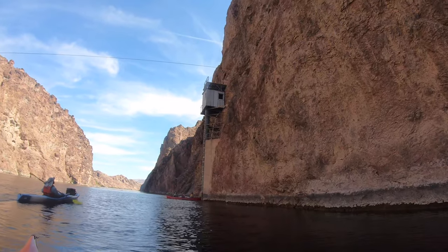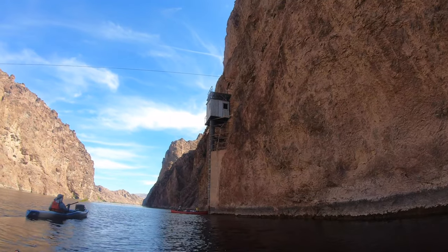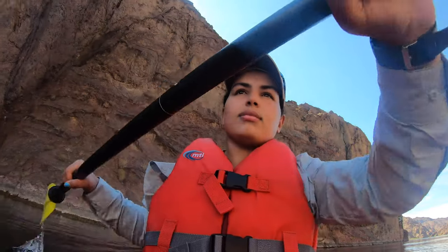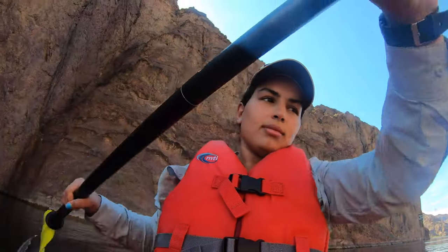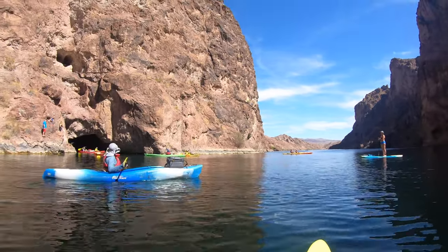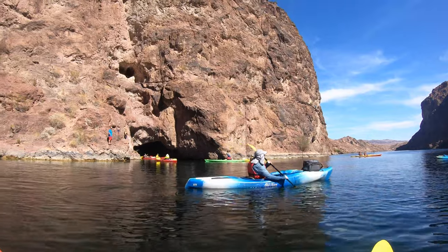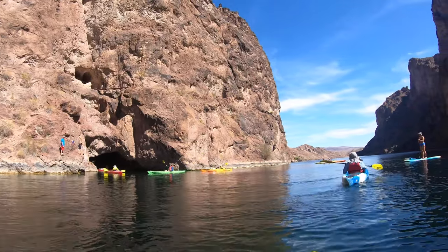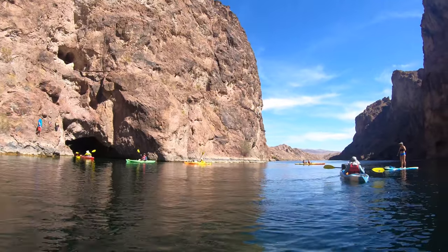Our next stop is the popular Emerald Cave, a spectacular natural cave with spectacular clear green waters. This spot is usually busy because a lot of people paddle or kayak to get here as a half-day trip from Willow Beach. You can see that there's a line forming over there just so that everyone can go and enjoy the cave.